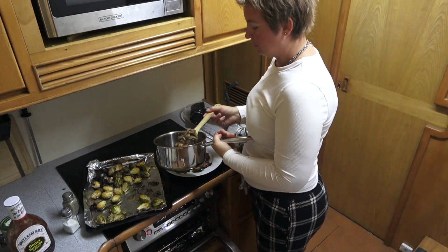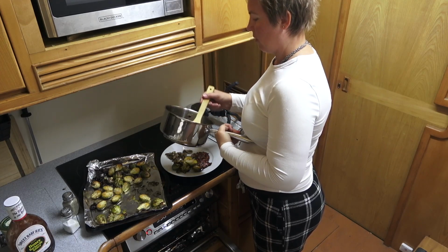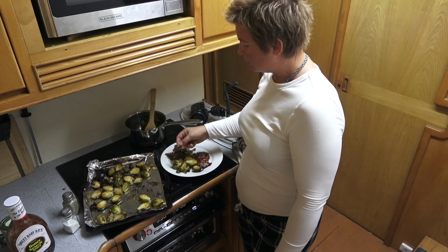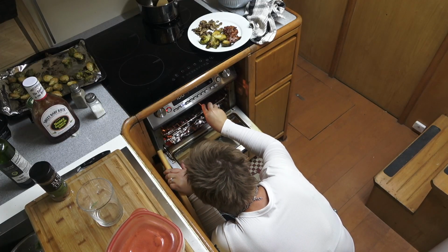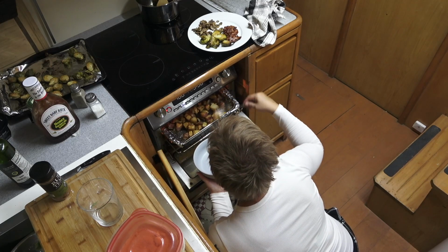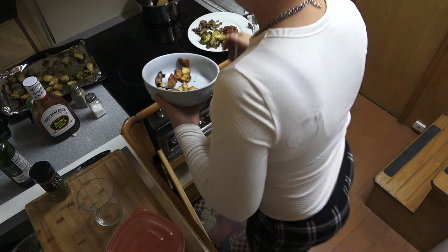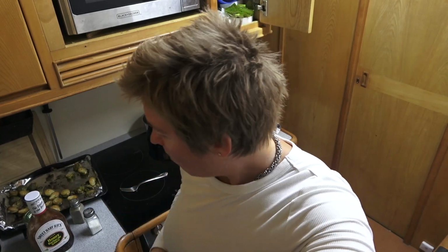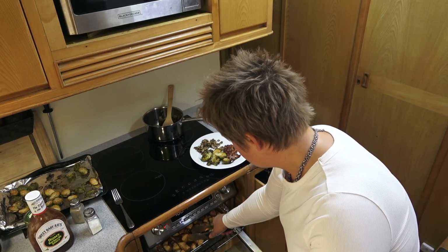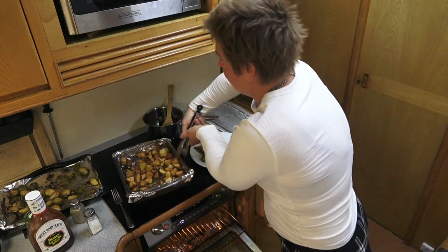A little bit of mushrooms on my plate. That one's crispy. They're almost done. Hot. I think that's good now. Okay.